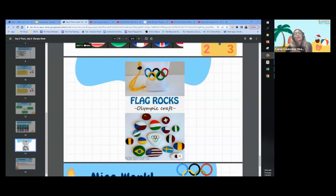Campers, the ball and the bags are for when Mr. Stonebreaker comes on around 11. He's going to be doing a separate activity with sports. So you can put those things to the side for now, and then we will use those in just a little bit. For now, you're just going to need your rock or whatever object you're painting or coloring to make your flag rocks. All right, should I give everyone another minute, do you think? I think we're ready. Okay. Looks like a bunch of campers are ready to go.